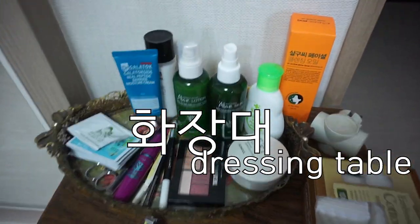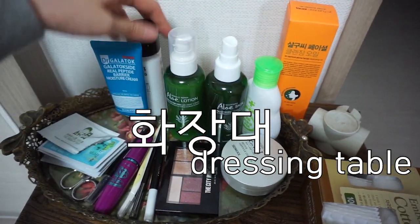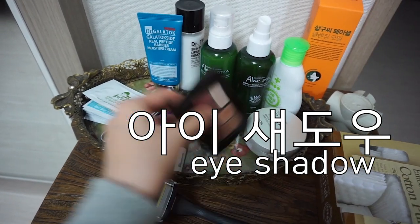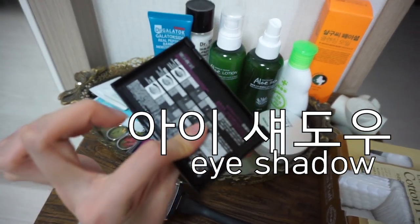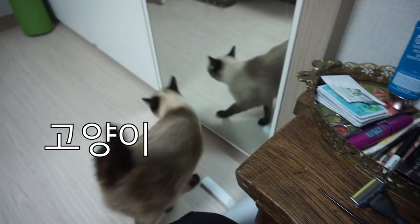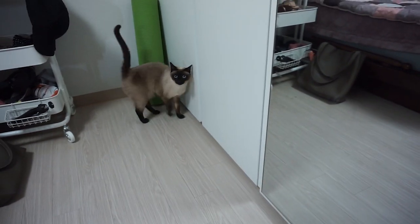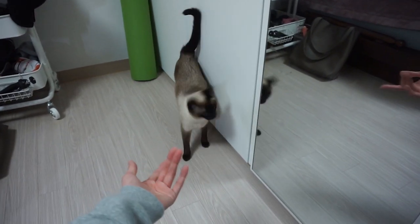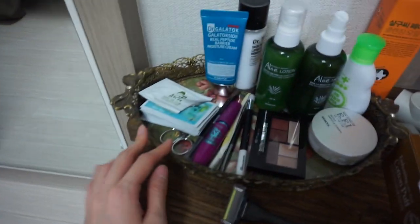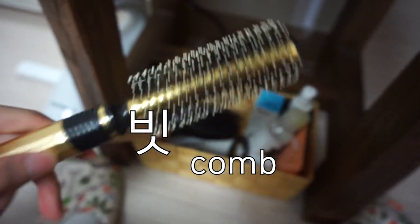Here I have a small dressing table. 화장대, where I place all the skincare products or makeup products. And this is an eyeshadow that I recently bought that I don't really use. And this is a cat, 고양이. My sister came to visit for dinner and she brought her cat with her. And she's just roaming around the whole house to get attention. Anyways, this is my 화장대. And this is 빗 that I brush my hair with.